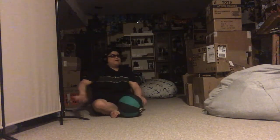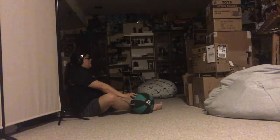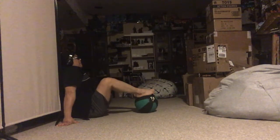Exercise number 6. Now we are going to do something a little bit more challenging, and this is the medicine ball rollout using your leg. So, sitting on the floor with your hand behind you, holding you up like you're propped up sitting at the beach or at the campfire sitting on the ground. Okay, just lean back and prop yourself up with your hand. Put your feet on the medicine ball like this.